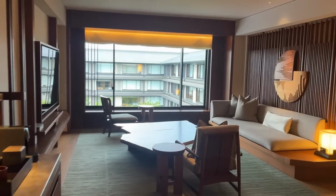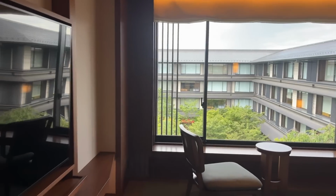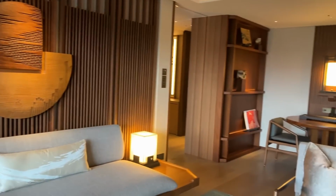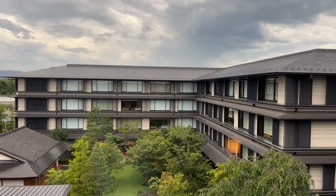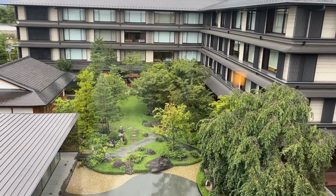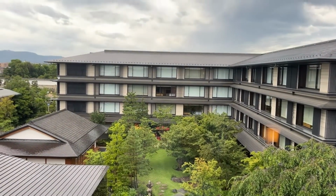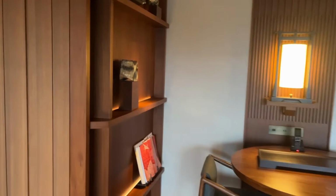This is the garden suite. You enter with the living room area, your entertainment space with the TV right across the seating area, a really large driftwood coffee table, and this is your incredible view with the interior of the hotel. You're facing the garden. The similar setup as the Nijo suite would be on the other side with the view of Nijo, of the castle. And for those who want to have a more interior garden and peaceful view, you can select the garden suite instead.